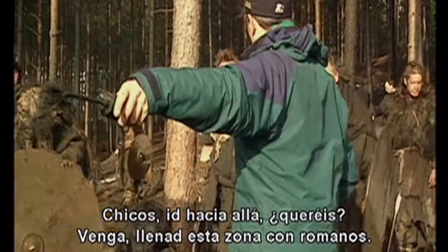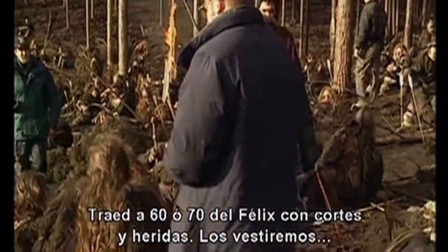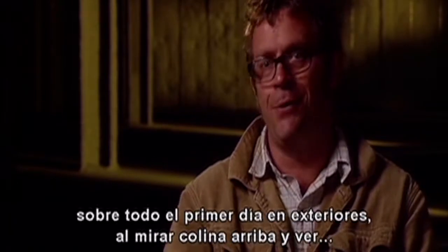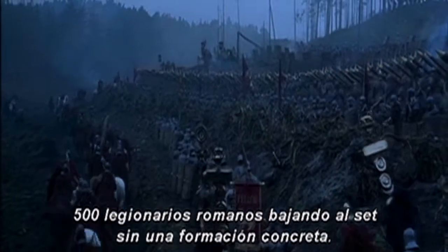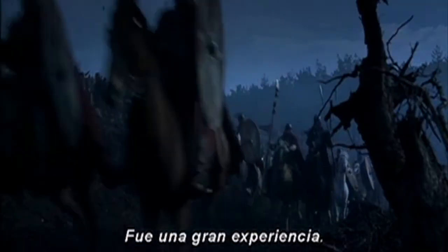You head just down here for us. Go and thin this area out with some Romans. Bring up the 60, 70 Felix, cuts and wounds. We dress them in. It was a very enjoyable, exciting process, especially the first day when you stood on location and looked up the hill and saw 500 Roman legion marching down in sort of rough formation towards the set. It was a pretty cool experience.